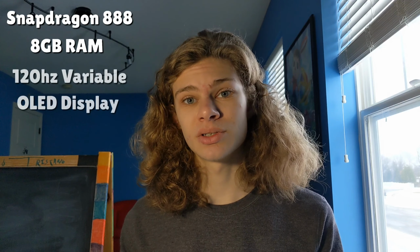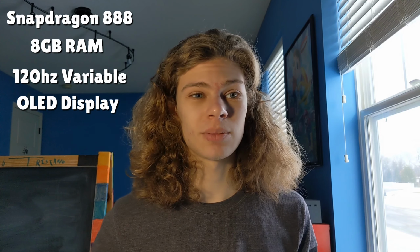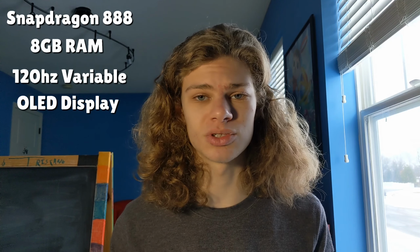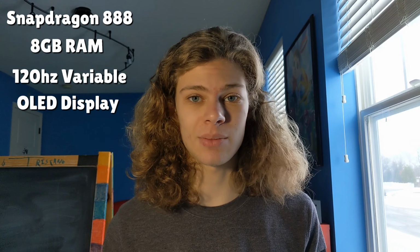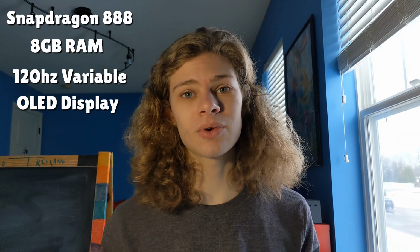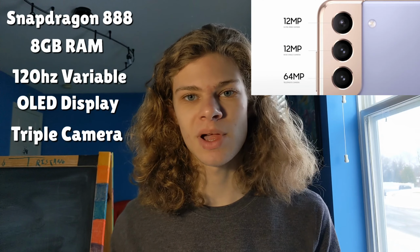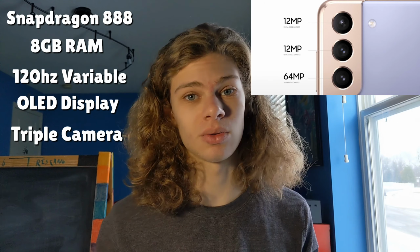So the S21 has pretty much what you expect for a flagship in 2021. It has the Snapdragon 888 processor. It's got 8 gigabytes of RAM. It's got a 120 Hz adaptive OLED display, which can go from 48 hertz to 120 hertz depending upon the situation. If you're just sitting on the home screen, it's going to stay at the lowest hertz setting. But if you're scrolling through something, or playing a game where you need all the refresh rate you can get, then it's going to go up to 120. And then of course it's pretty much the same camera system as the S20. So it's got a 12 megapixel primary shooter, a 12 megapixel ultra wide, and then a 64 megapixel telephoto lens.